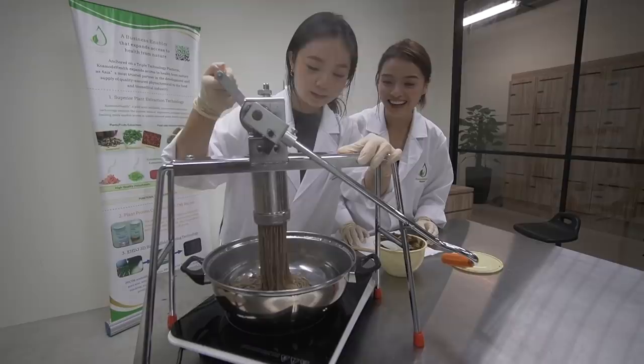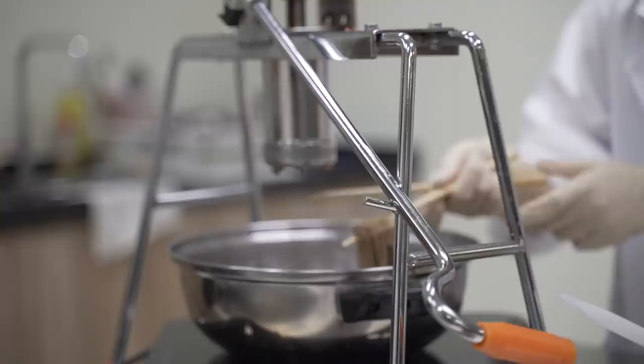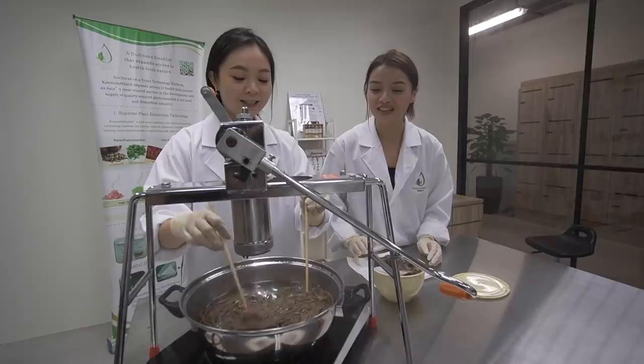Oh, the sound though. Yeah, so this is how it goes. And then towards the end, just use a chopstick to scrape it open. And then very quickly, use your chopsticks to loosen up the noodles so that they won't stick to each other. Wow, it really looks like noodles, eh.